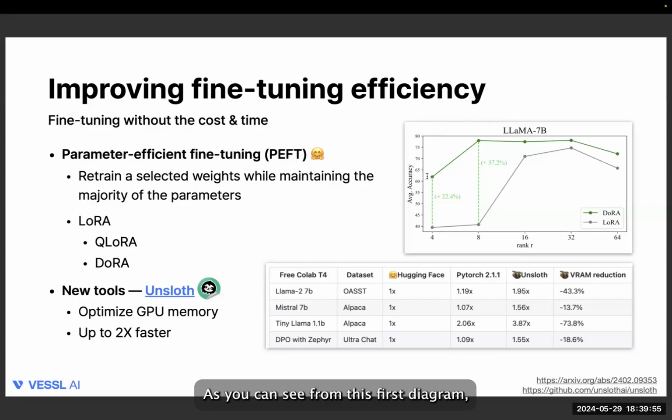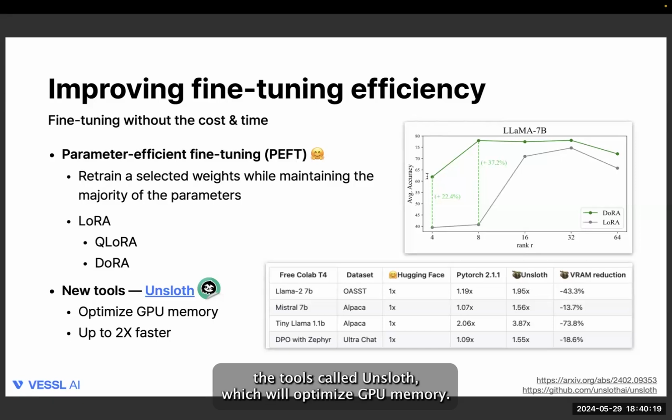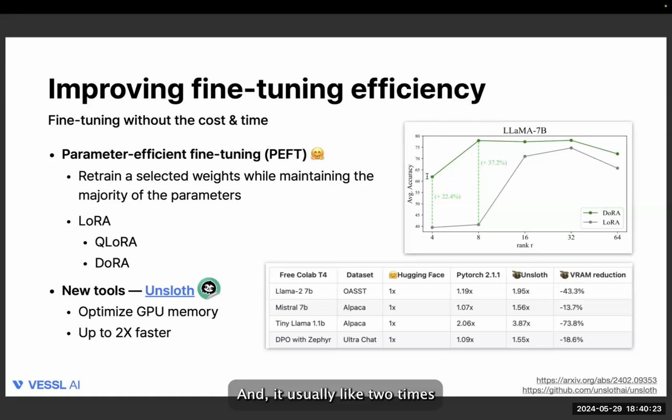As you can see from this first diagram, the lower rank gives a dramatic accuracy improvement, like 20 to 30%. So we would like to experiment with LoRA, QLoRA, and DoRA on the criminal sentence data set. And we're using a tool called Unsloth, which will optimize GPU memory. It's usually about 2 times faster than vanilla fine-tuning.